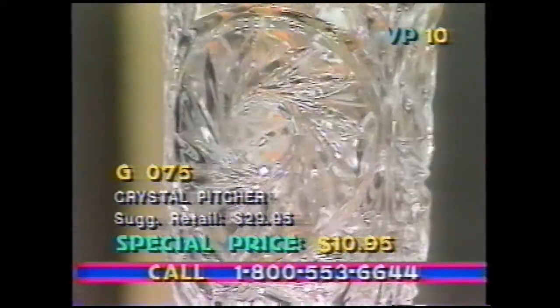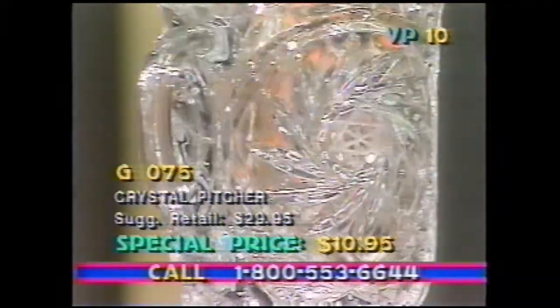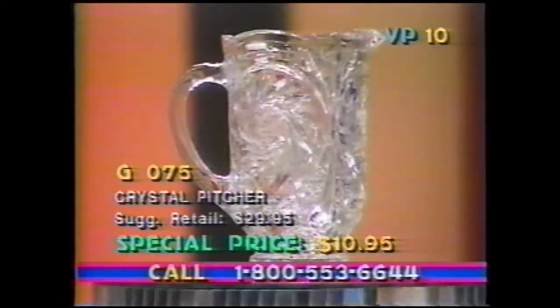We cut it way down, like this $29.95 crystal pitcher. We have it for you at a special price, normally at $15.95, but we're going to bring you that price all the way down to $10.95. Now, $10.95 for a 24-karat full-leaded crystal pitcher that is hand-cut. It is 6.5 inches high. You can pour ice water at a formal dining event from this beautiful crystal pitcher. You can pour it at a nice summer event where it's casual, too. This pitcher is just going to be so nice.